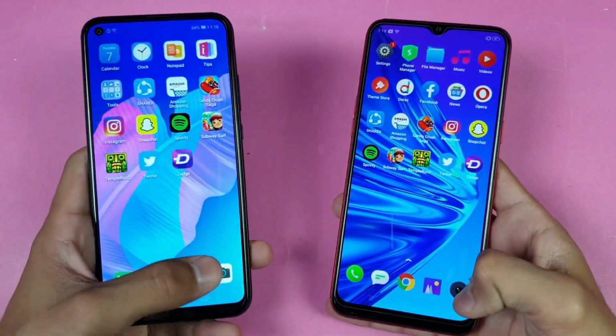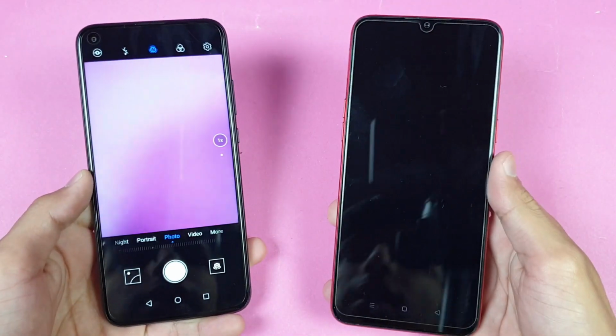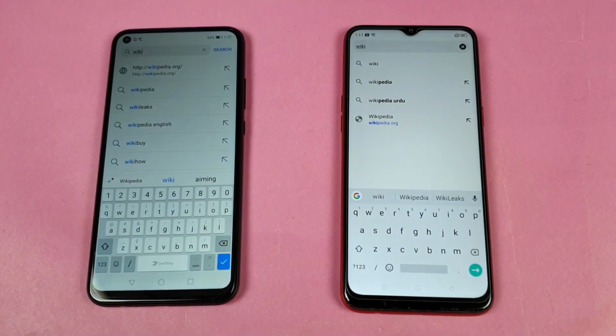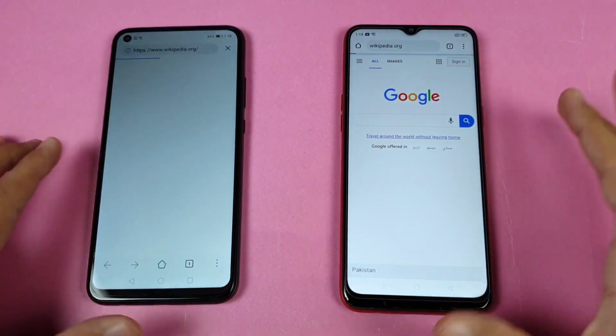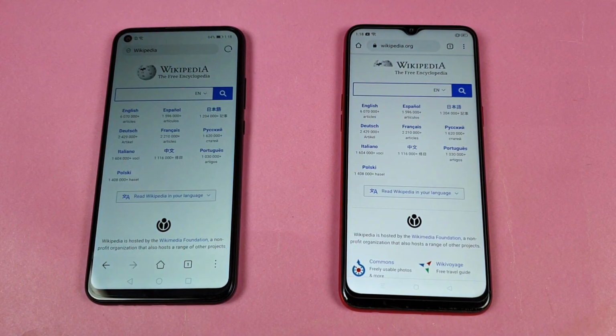And last time, I'm launching the cameras on both phones. Default camera app, here we go, and that is faster on the Huawei Y7p, as guys you can see, followed by the Realme 5S. Now let's see the internet browsing speed. I am using the default Huawei internet browser on the Huawei Y7p because we don't have any Google apps right out of the box, versus Google Chrome on the Realme 5S, which is the default internet browser for Realme phones. First website we have is wikipedia.org. You can see that it is super fast on the Huawei Y7p.